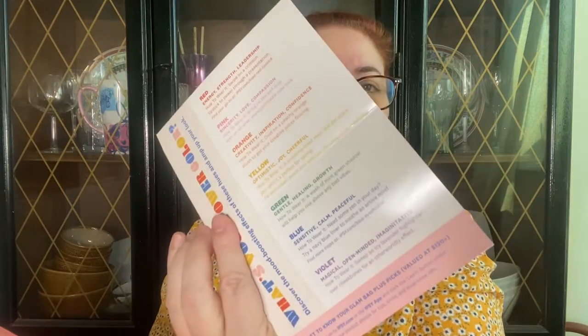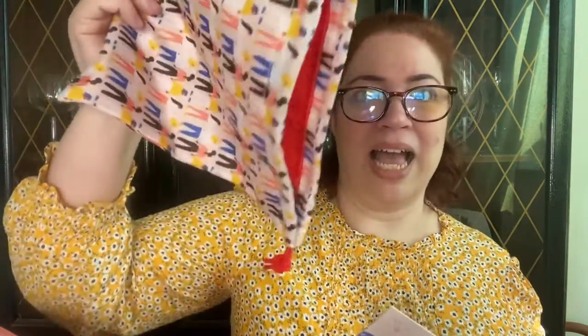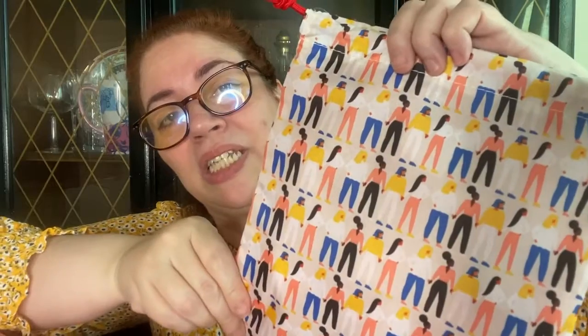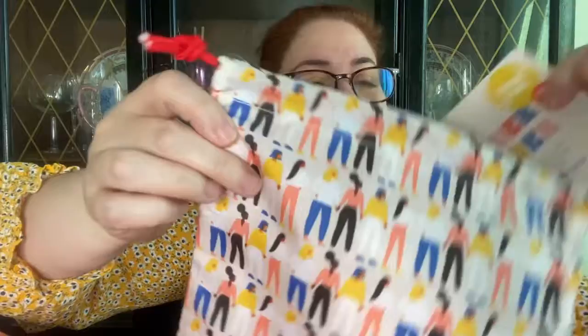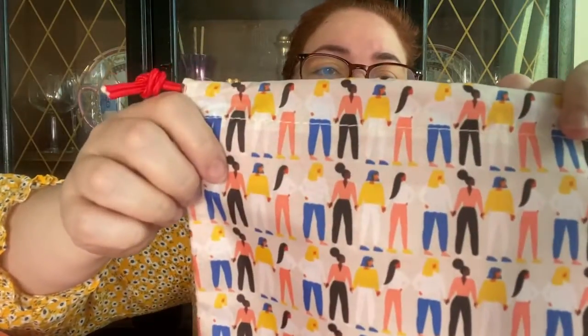Oh no. Is this the card? The theme is Stronger Together. It doesn't have the listing of what's inside the box, so that's okay. For a moment there, it would have been nice. I love the bag. It's really, really cute. Love it. Yep, Stronger Together. The future is female. You got this.